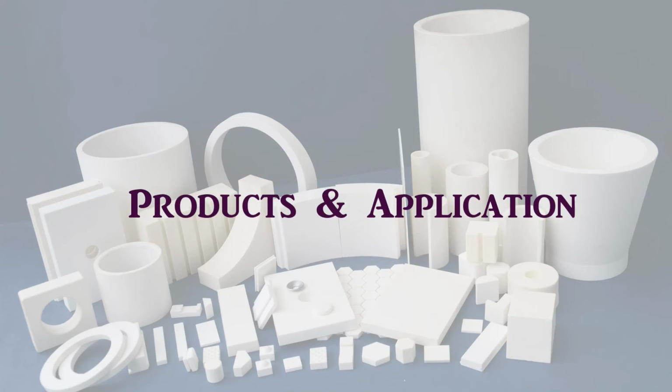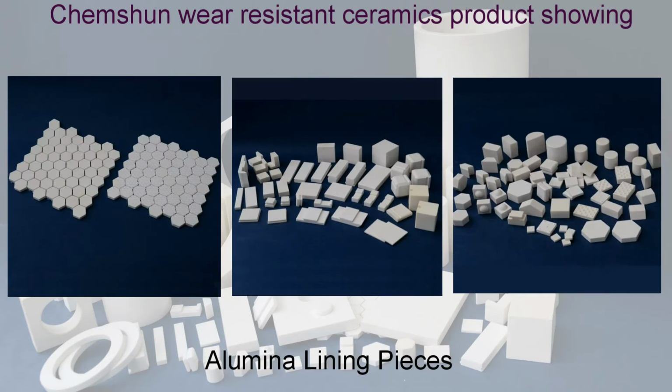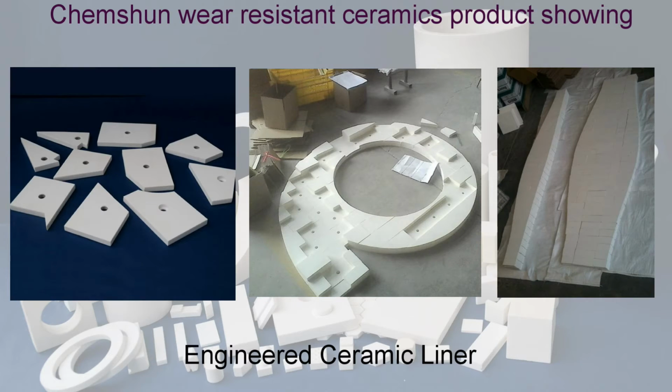Products and application. This is the abrasion resistant tile liner. These are alumina lining pieces. Wear resistant ceramic pipe tubes. Wear ceramic liner. Engineered ceramic liner.